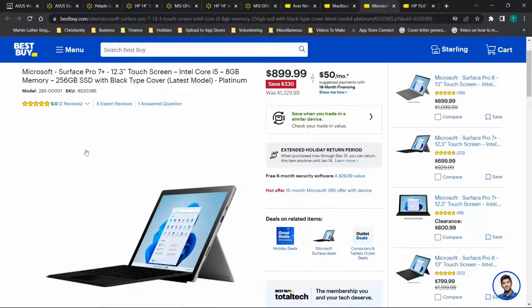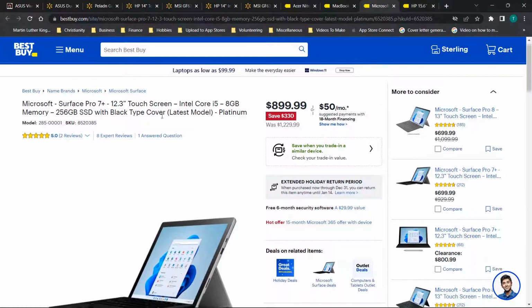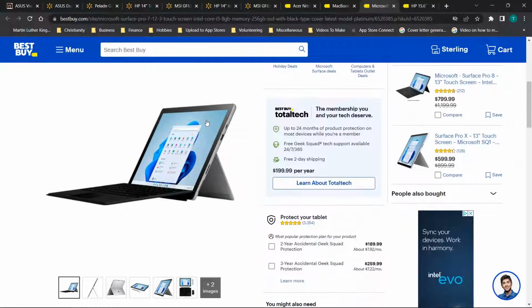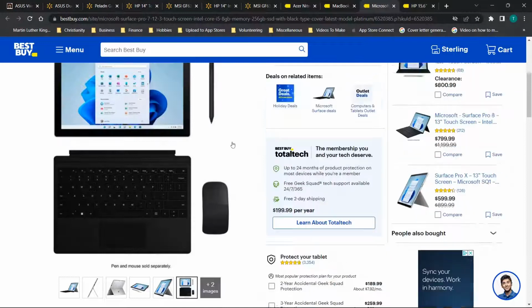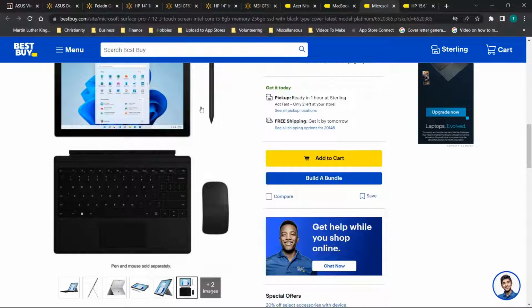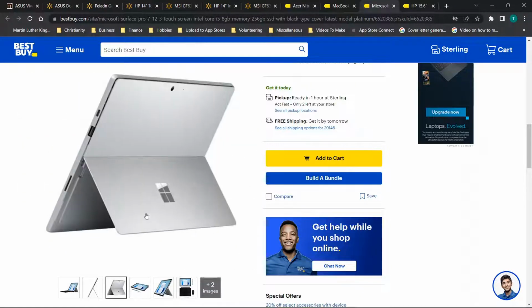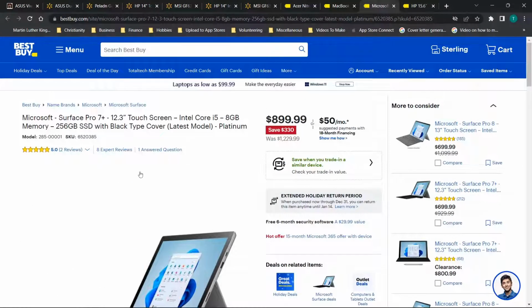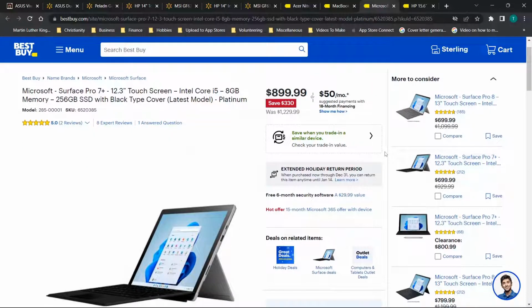Jumping over to the Microsoft Surface, we have one for $899.99, the 12.3-inch touchscreen, Intel i5, 8 gigs of RAM, 256 gig solid-state drive, latest model Platinum. So you can see all of the details on this device here. I'm not sure if these are included. Pen and mouse sold separately, so unfortunately, those are sold separately. I'm assuming that means that it's coming with the keyboard, as I don't see anything about the keyboard being sold separately, but you will need to make sure that you look into that on your own time if that's what you're looking to purchase, just to make sure.